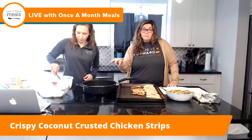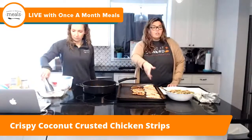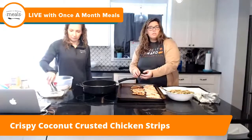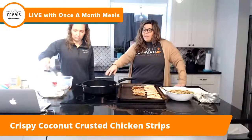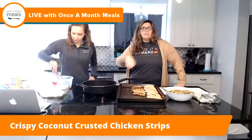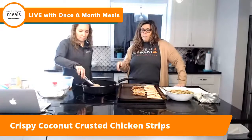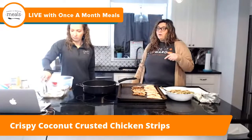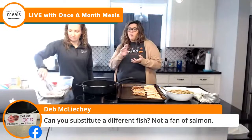And then we're just going to crisp them up really quick to get them a little brown, whatever shade of brown you like. Some people like their coconut really toasted. Some people don't. So I kind of have both shown here. It calls for 2 minutes on each side. So 2 minutes, turn them over, and then another 2 minutes. Then we're going to put them on the cookie sheet and put them in the oven. So anybody else joining us today, or does anybody have questions about make one, freeze one, or AIP?